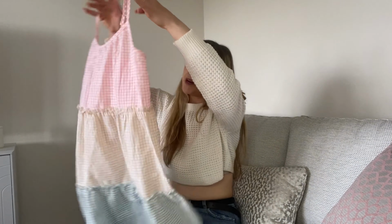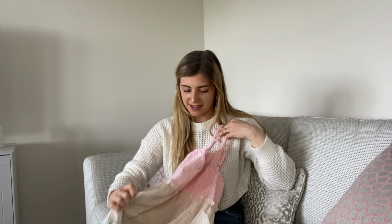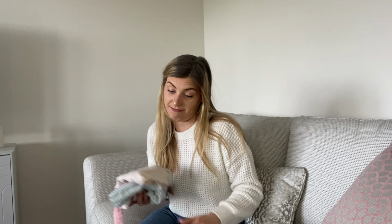Let me know what you think, because I know it's going to be one of those dresses which some people love, some people hate, some people think it's a tea towel, some people think it's genius. Jack likes it, so I like it. Yeah, so that was that. It was only about £10.